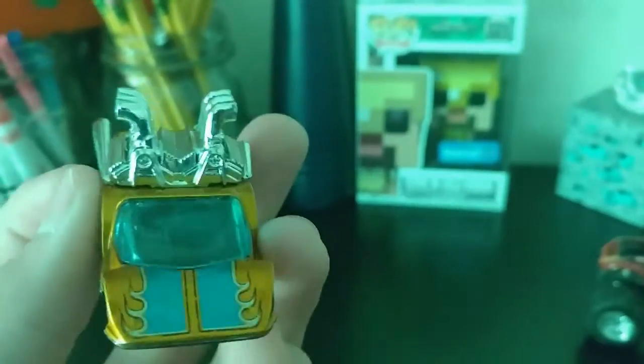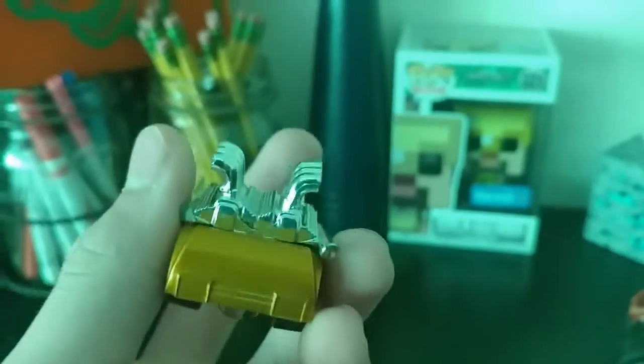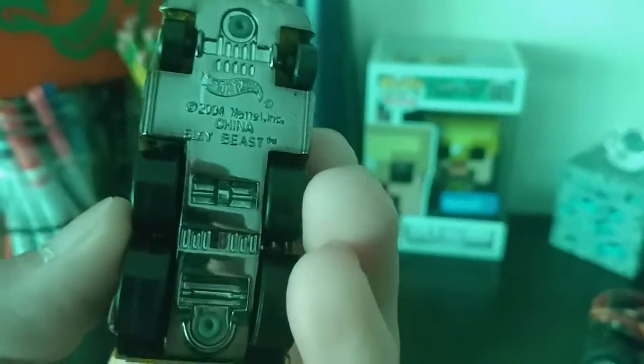Hands tired. But like the whole engine block on top's not die-cast, it's just plastic. Most of it's plastic. I don't think it's that old. 2004? What were you doing back in 2004? Trying to cheap out on the die-cast. Here's the one that wants to roll off my table. Don't you do it. Don't you do it.